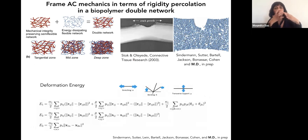So what could we be missing? Maybe what's missing in our first model is that we thought of aggrecan and hyaluronic acid and everything as a continuum elastic background gel, but that's really not true. In reality, they are another, much softer, floppier, networky structure. So instead of one stiff network of collagen in a background gel, we have a composite or a double network.